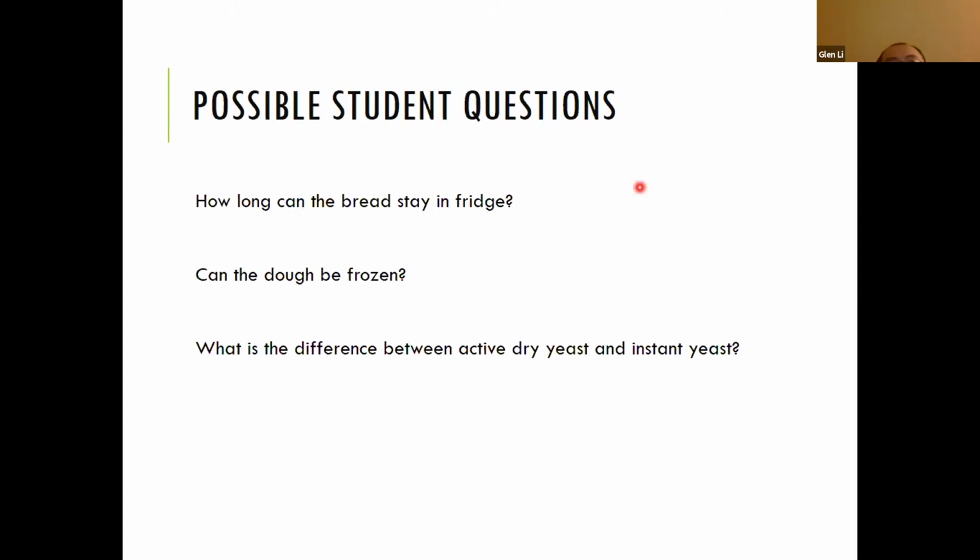Some artisan bread makers store their yeast starter, which is basically sourdough, and that's their jargon for it, in the fridge for a very long time. So that's in practice as well. So it can stay a long time. But for the sake of food safety, you don't necessarily want to extend it beyond 5 days.